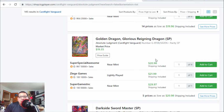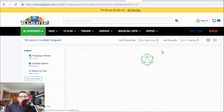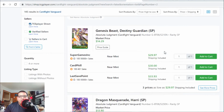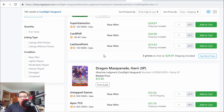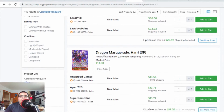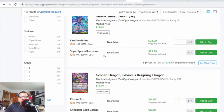Glorious Reigning Dragon SPs are $20. Not too surprised about that, but I'm assuming a lot of Royal Paladin cards, the SP versions, are leaving the market, and also Link Joker, Genesis Beast, Destiny Guardian, the SP version are $30. There's 2 listings for $30. After that, $34. Again, this G Guard, the SP version, was like $15 to $20 for the longest, but now since Link Jokers just came out in standard format, Link Joker support, a lot of high rarity Link Jokers are actually going up in value and leaving the market.